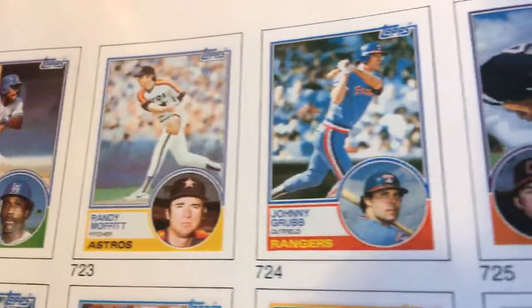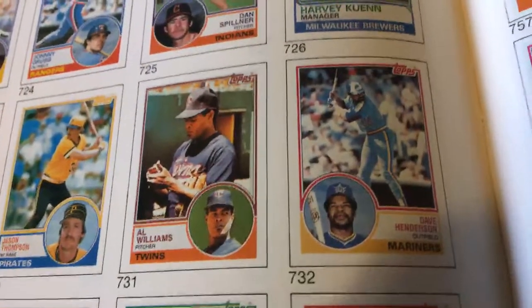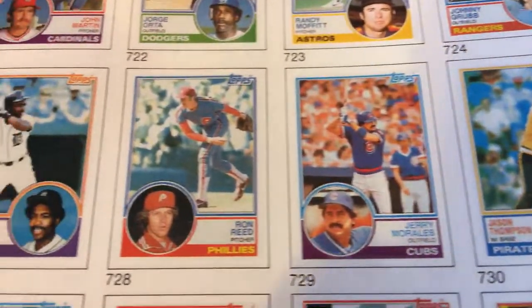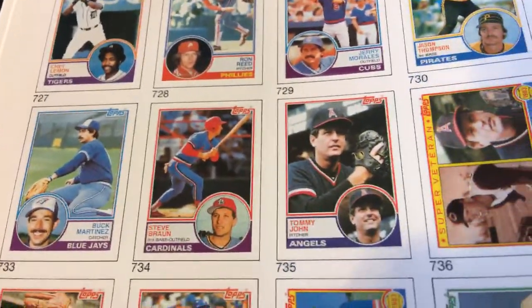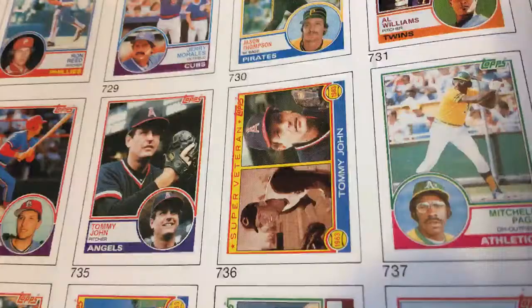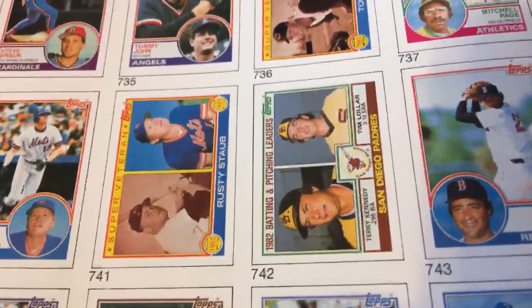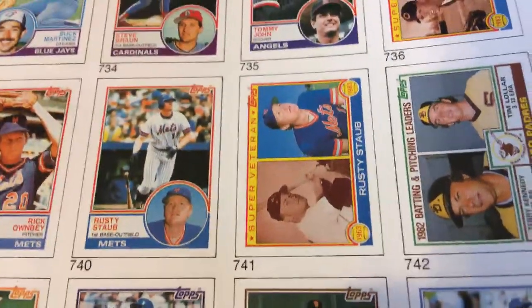Randy Moffitt with the Astros, Johnny Grubb for the Rangers, Harvey Kuenn, manager for the Milwaukee Brewers, Dave Henderson for the Seattle Mariners. Tommy John with the Angels and his super veteran card. Batting and pitching leader for the San Diego Padres, and Rusty Staub and his super veteran card.